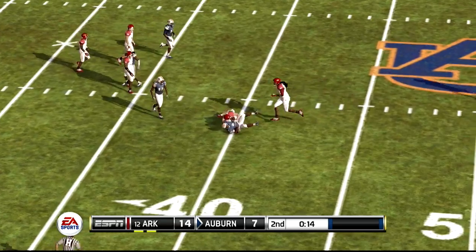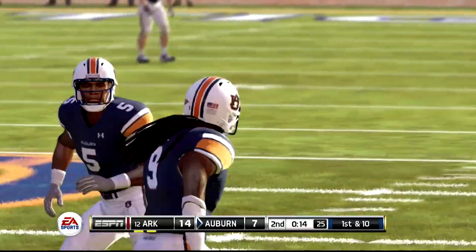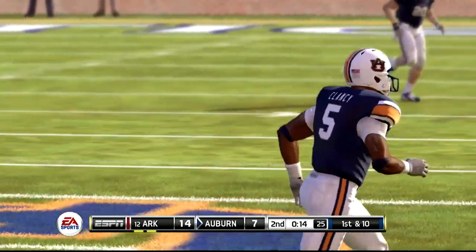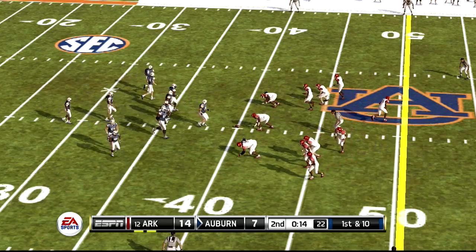Clancy takes it to 28. He's tackled at the 40-yard line. He did a good job there to give his team decent field position. The offense will take over at the 40.